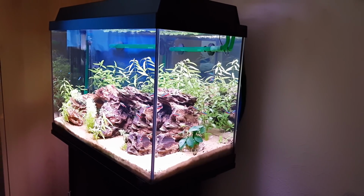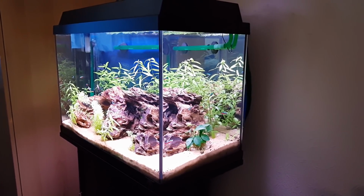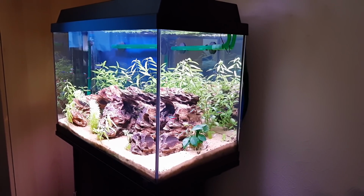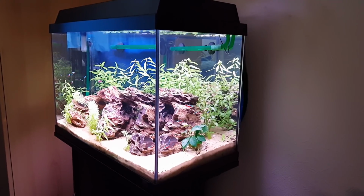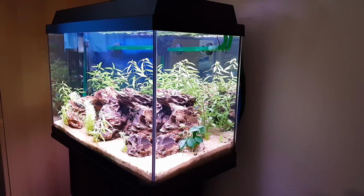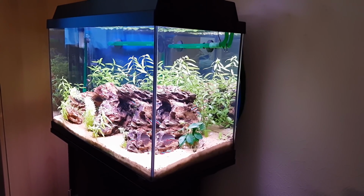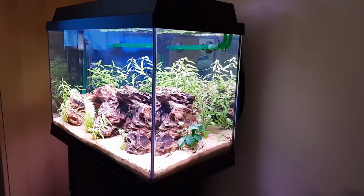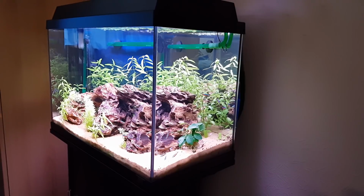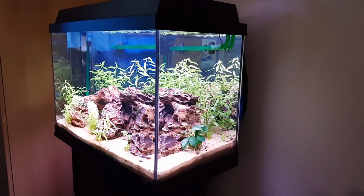And this is the result. It's a very early, very young tank. It's just over 3 months old from the start, and he's done it all himself. Chose the rock, chose the plants, chose the fish. He does all the maintenance himself as well. Really impressed with his knowledge that he's built up in such a short space of time. I can't foresee this being a 5-minute wonder. No way, because he's really into it.